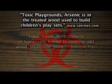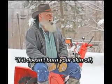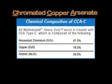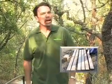Chemically treated wood, still the standard of the day, has a long history of high toxicity. Speaking of highly toxic, one old-timer told me, if it doesn't burn your skin off, kill rats and small children, it won't be effective. Consider chromated copper arsenate wood treatment, or CCA, an industry standard since the 1930s. Until very recently, manufacturers treated green wood with heavy doses of arsenic to keep out pests and prevent rot. Did you know that a 12-foot long 2x6 board treated with CCA contains enough arsenic to kill over 100 lumberjacks, along with a fair number of rats and small children?